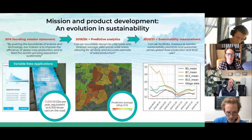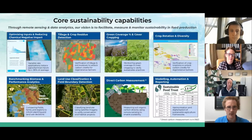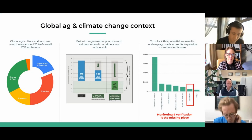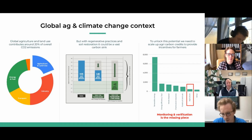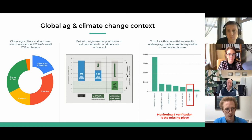The slide on screen really now describes that evolution of where we've come from. Initially, just optimizing inputs, but now we're doing more sophisticated predictive analytics and sustainability monitoring. The long-term opportunity for these sorts of technologies, we believe, will be predicated largely on the scaling up of agricultural carbon credits. We think that if the world can develop a way of monetizing regenerative agriculture, soil restoration, and sequestering carbon within soils, it can provide a potential additional income stream for farmers, whilst also improving the sustainability of food production.